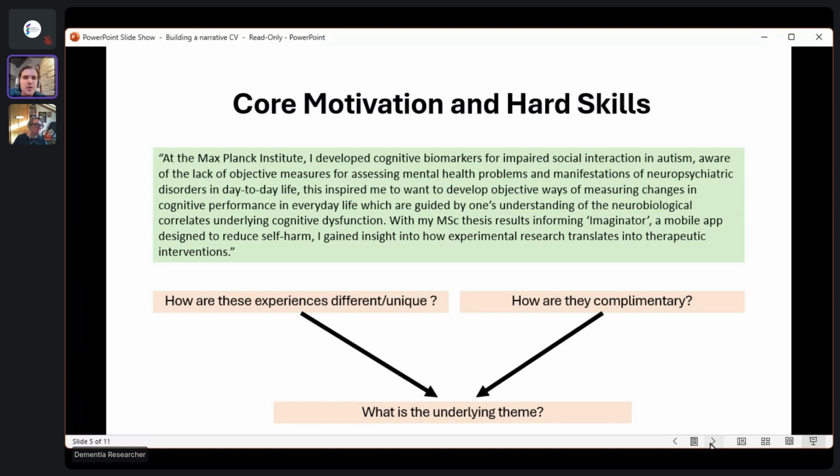If you can get a key theme going throughout the sentences, that's going to help the reader reinforce in their minds what exactly it is you want to do and what you're talking about, and help them remember your application better if they can form a better memory of the story you're trying to tell.